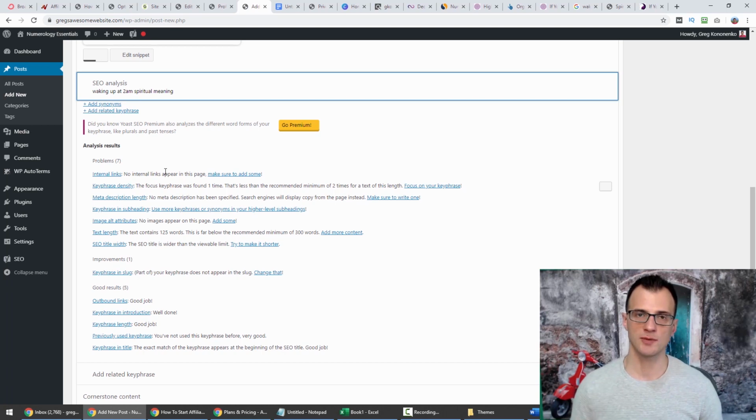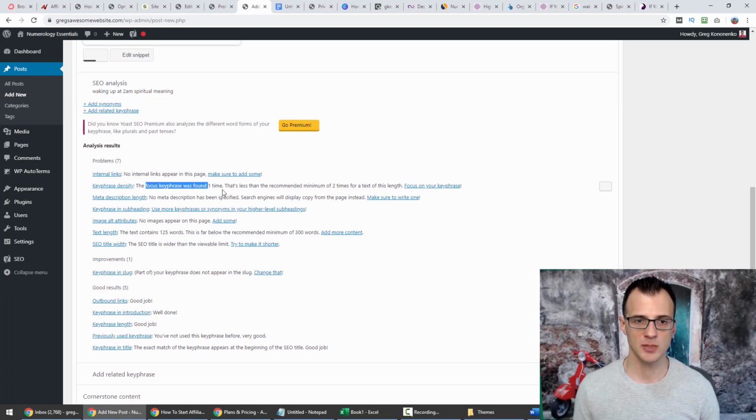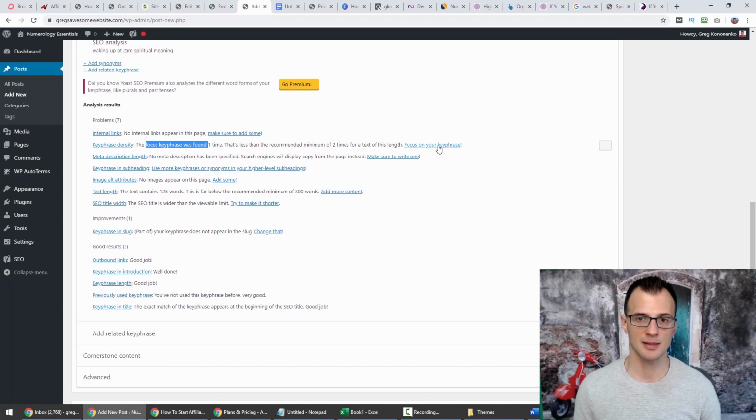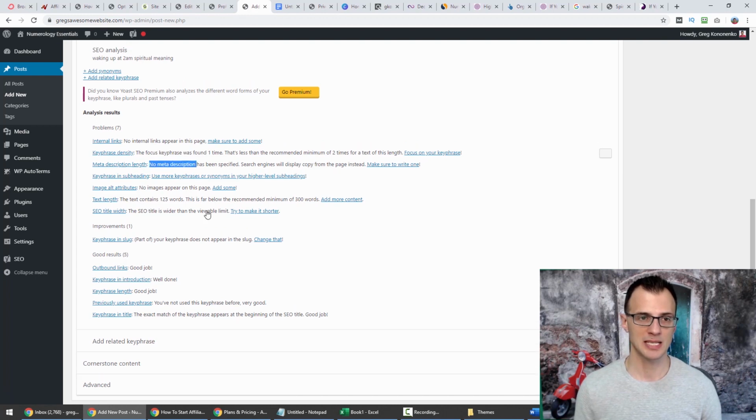You can start doing this once you've got a few more pieces of content. Keyword phrase density: the focus key phrase was found 1 time, which is less than the recommended minimum of 2 times. So you might want to mention this key phrase another time so that you get a pass on that. Then it says meta description length: no meta description has been specified.